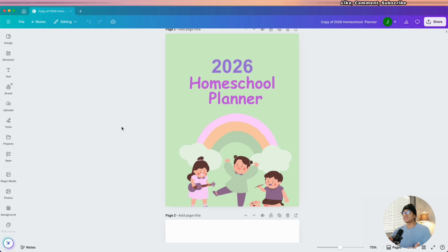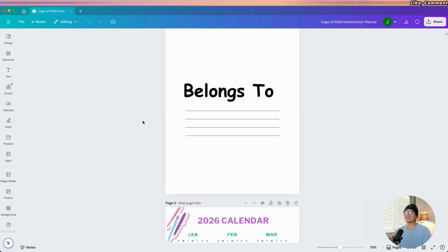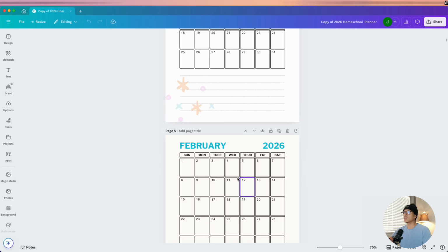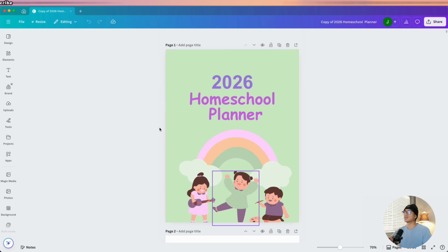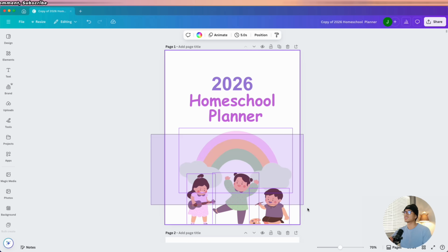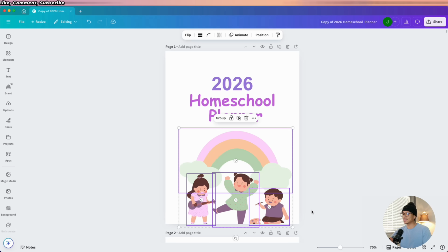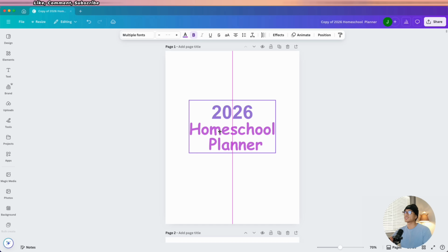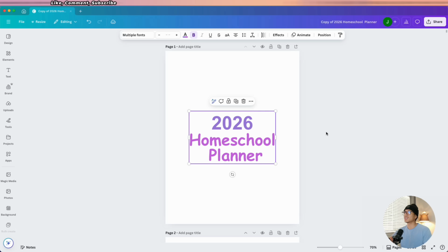Now, the first thing that I would do is take out all of the color, because printing in KDP, you're not really going to go with a color interior. You're going to go with black and white. So as you can see, all of this interior is colored. So I'm just going to delete all of these colors and these elements, and we're just going to go with a blank slate like this. And I'm just going to put this right in the middle, just like that.